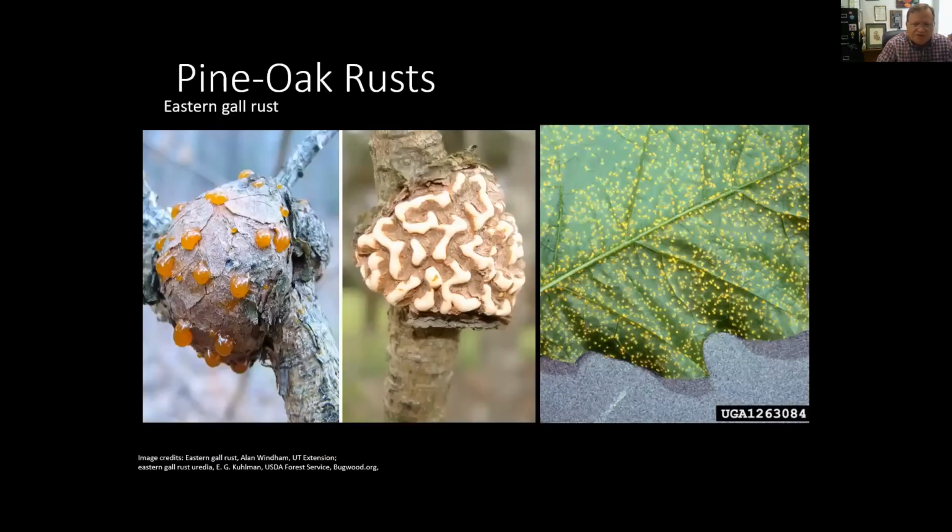Now here in Tennessee, in Middle Tennessee and East Tennessee, on Virginia pine, you might see eastern gall rust, which is also a pine oak rust, and it goes from Virginia pine to oaks in the red oak family. If you see the middle picture here, it shows the spore stage that you'll see on the galls on the pines, but they're actually being windblown and infect the oaks. And the spores produced in late summer in oaks will blow back and infect twigs on Virginia pine. Not really a serious disease of either tree, just more of an interesting thing.